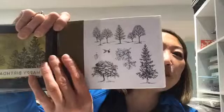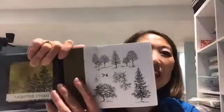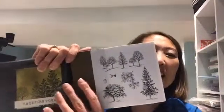Okay, so this stamp set has been around for such a long time. I remember when I started Stampin' Up!, which was almost 11 years ago, and this was already touted as a classic, versatile stamp set. And every year it's always the game, is it still going to be around? And it's still around. But this time, it's the end for Lovely as a Tree. It is not carrying over into the new catalog. It has had its run.